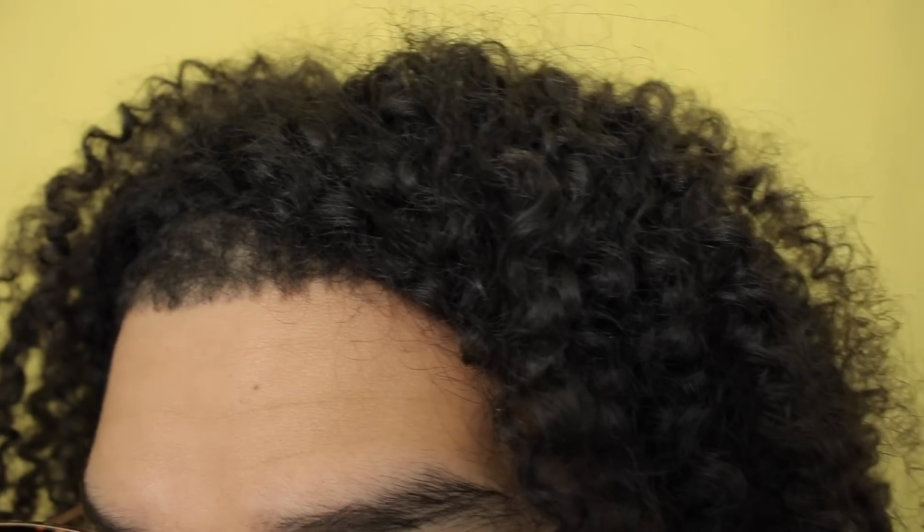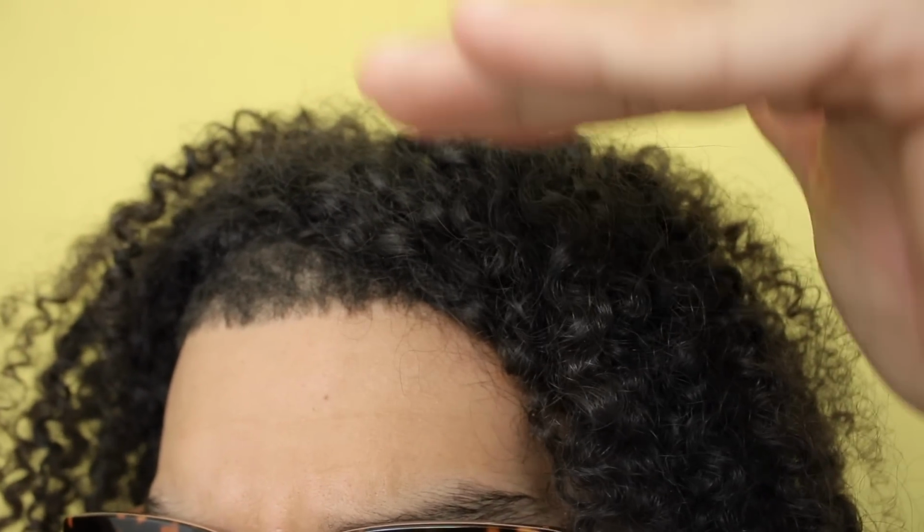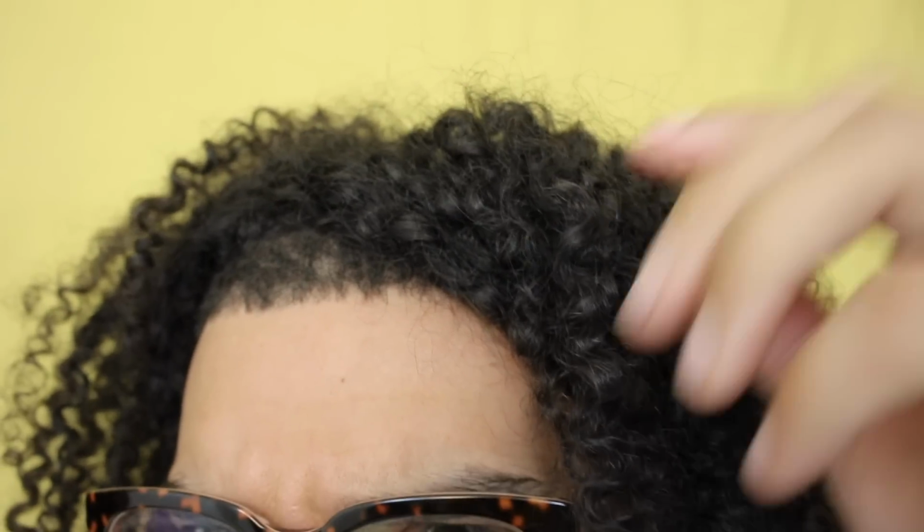But as you can see in these close-ups, my hair is a little frizzy, but what I'm trying to do is eliminate all that frizz, so when these curls start to lock up, that frizz isn't outside of the actual lock that's going to be taking place. I have it tucked behind my ear because I tuck my hair behind my ear to keep it off my face.